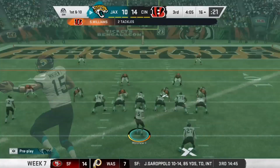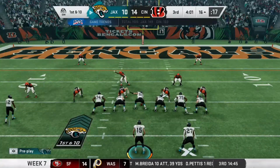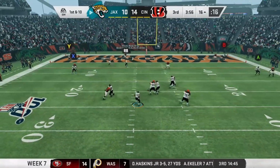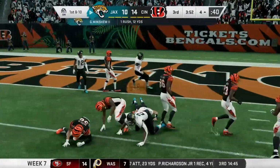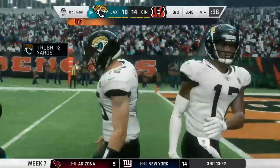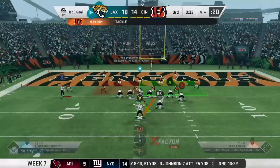Good push up front and that run in between the tackles. Let's play the leverage game here. Offensive line just got lower than the defensive front, and they were able to get their pads on them and move them backwards and create space for their running back to roam. A nifty bit of scrambling there. 12 yards, first down.